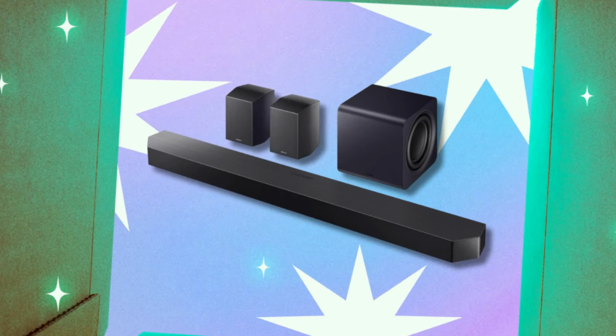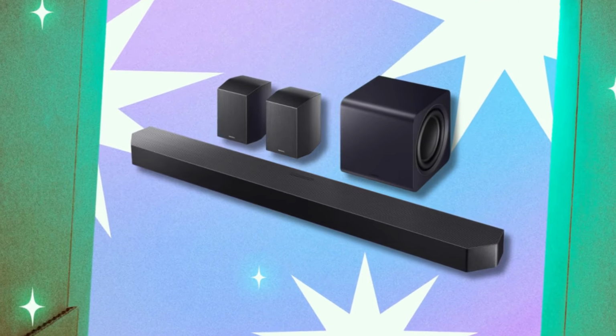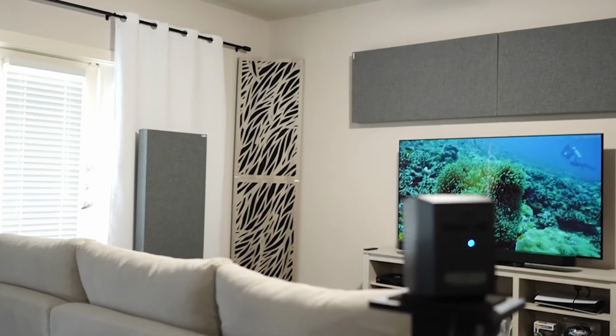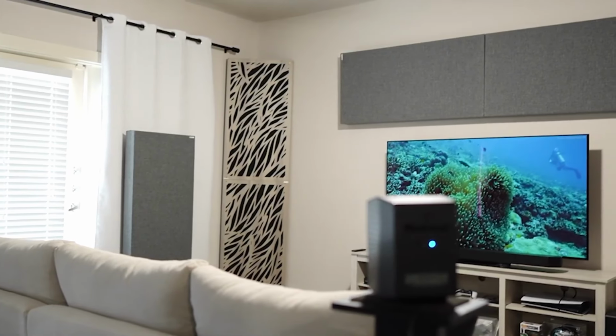The Q700D is the tipping point. Everything above this model changes dramatically. The next soundbar doesn't just widen the soundstage, it transforms the room.